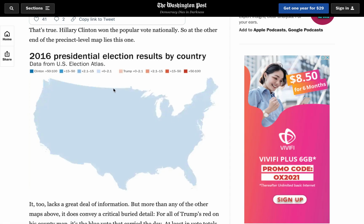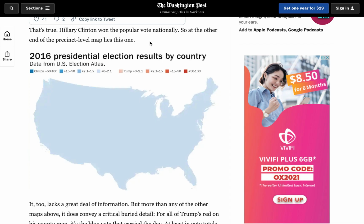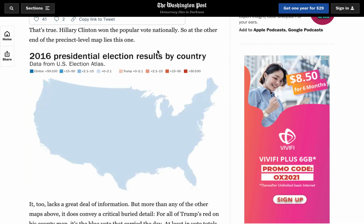That's how it works: whoever wins in each state, regardless if they win by 1 vote or 10 million votes, it would just have that color on it, and they would win all of the state's electoral votes.